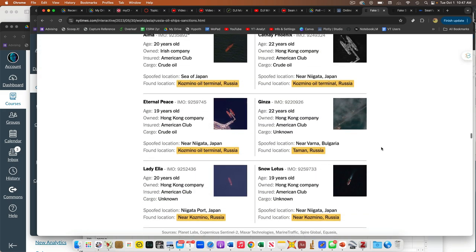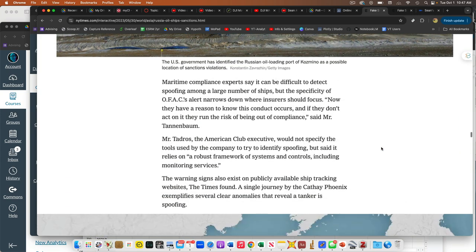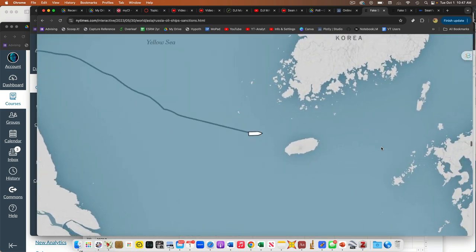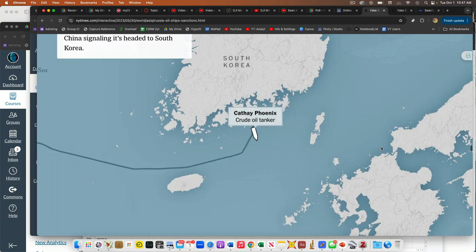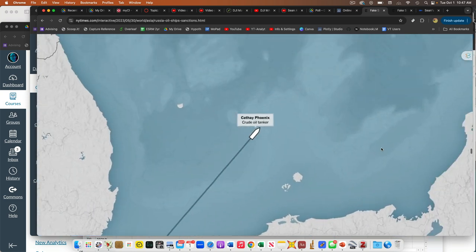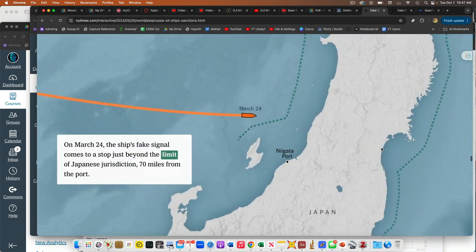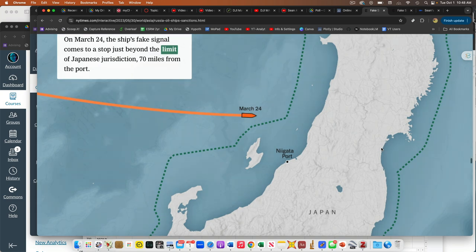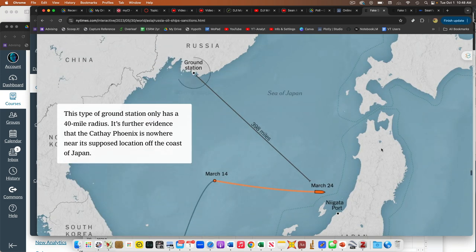And there's all kinds of other data in the story. And then we have evidence of this guy at this port. Okay, so this is what the guy actually did. Shoots across. Go up here, South Korea. Okay, going to port. And this is where it doesn't go into the national waters of Japan. It sort of stays right outside and acts like it's hanging out there. And in reality, it went back to Russia and was doing all the oil exchange.